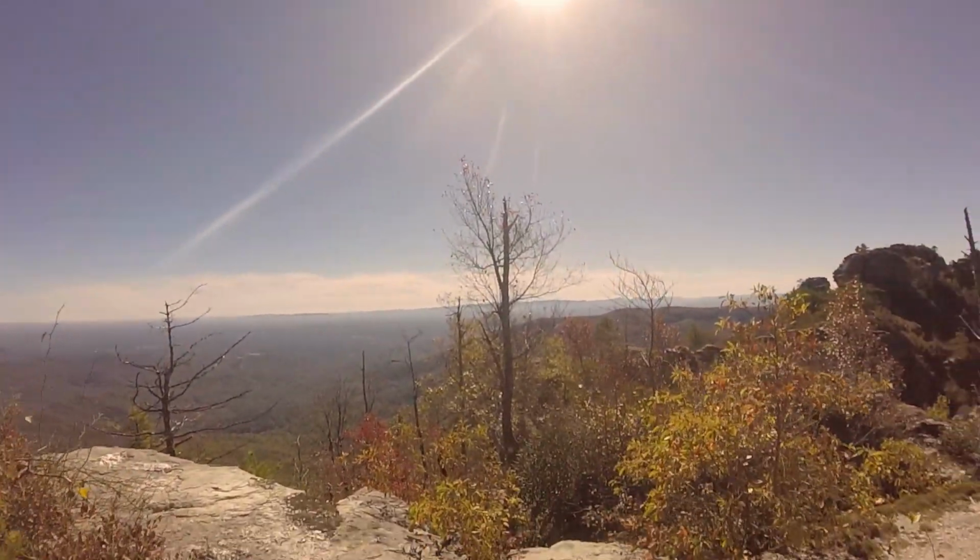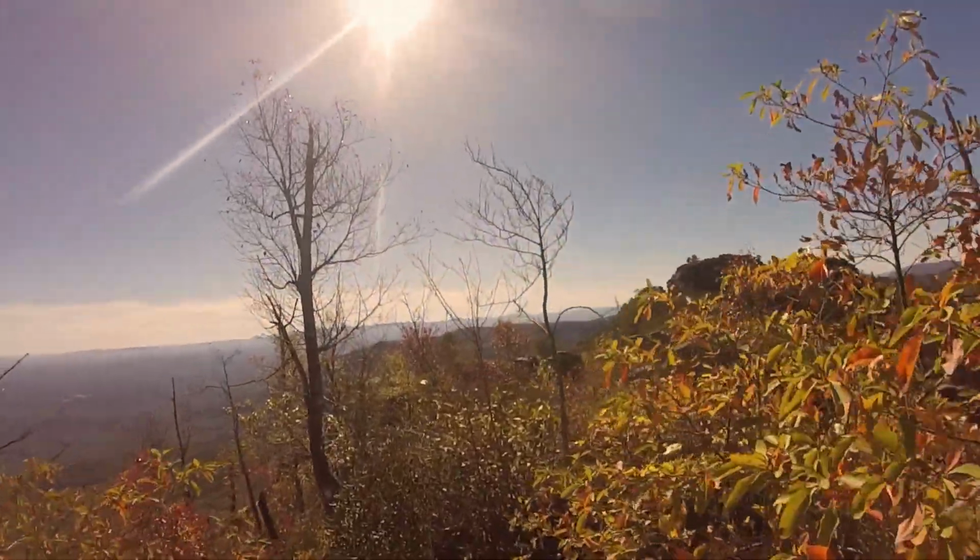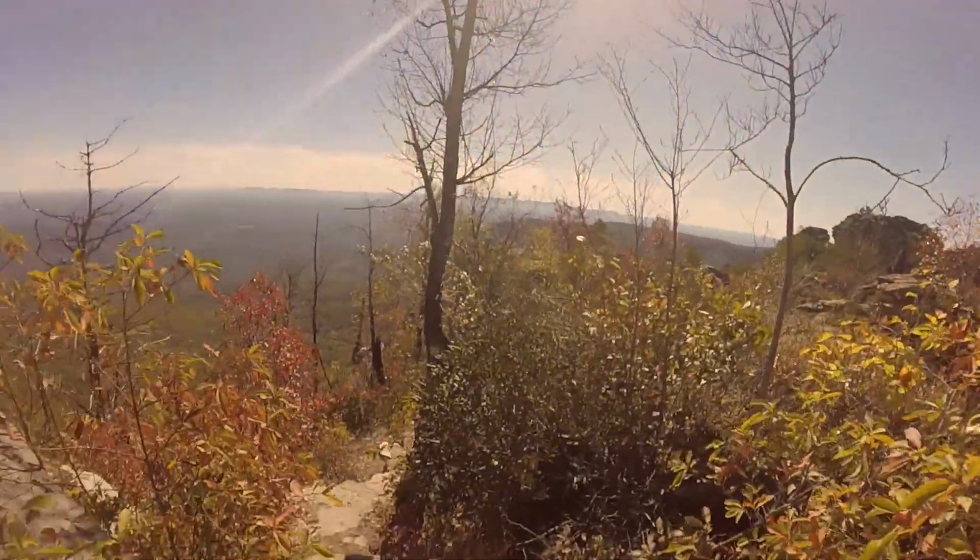All right, so now we descend this very steep little thing. Might need to put our butts down.